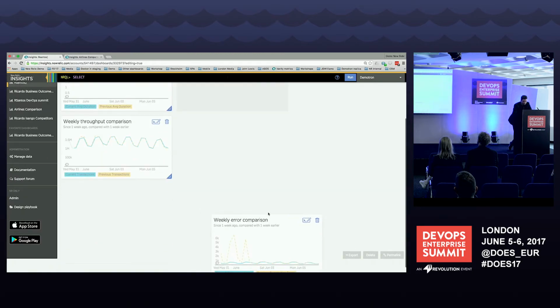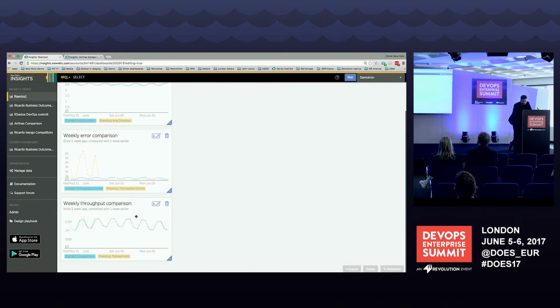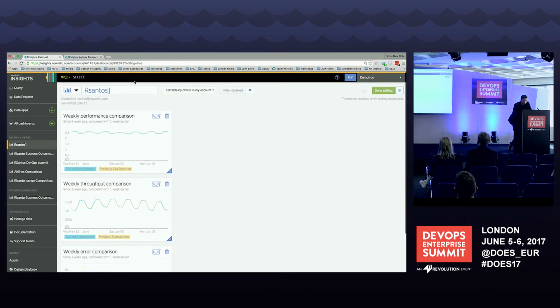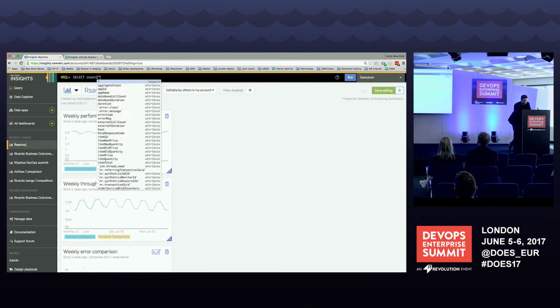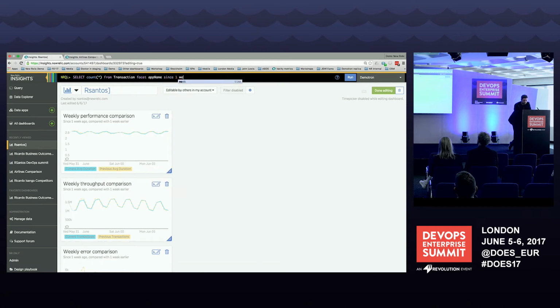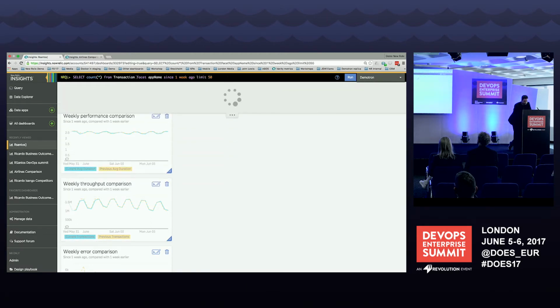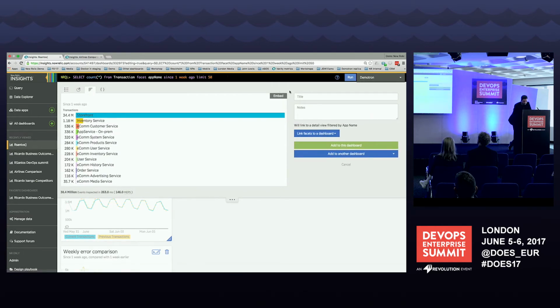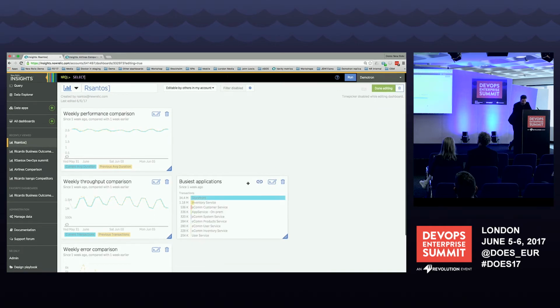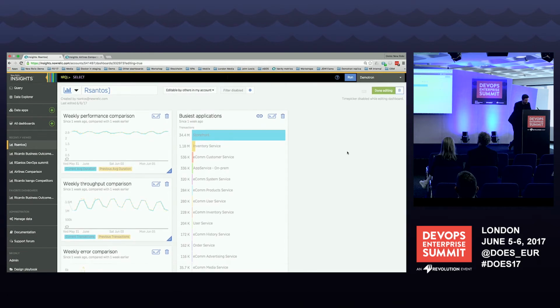But then the thing is, I have all sorts of business applications here. It's not just one application that I have, where I have a bunch of microservices. So really, I need a way to filter all of those microservices. So let's add a table here. So select count star from transaction, but then group by application name since 1 week ago. And this gives me a really nice table. So then let's make sure we have all of them. And this is our busiest applications, let's call it that. Busiest applications, and we add this over here. And I have my list of applications.